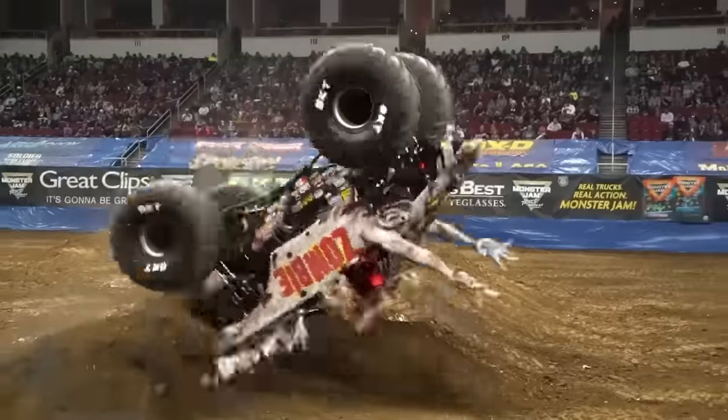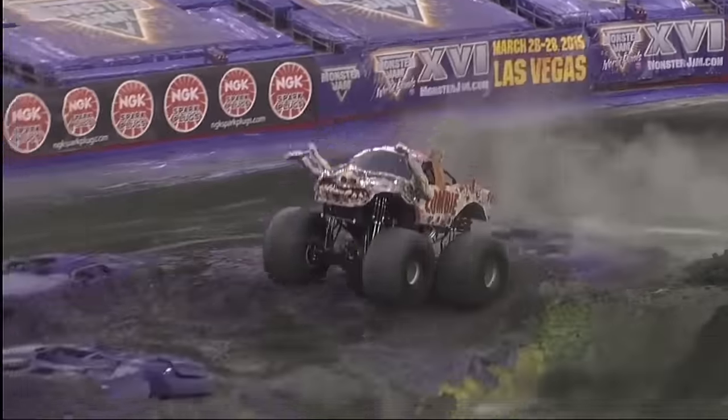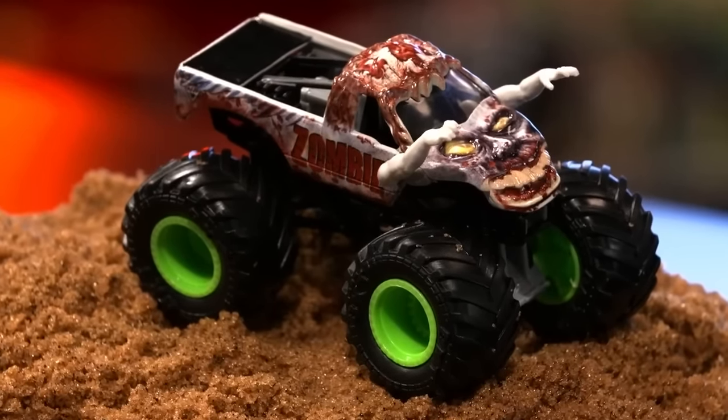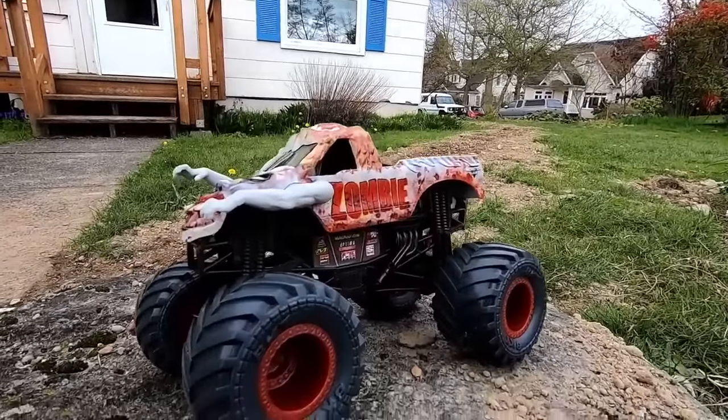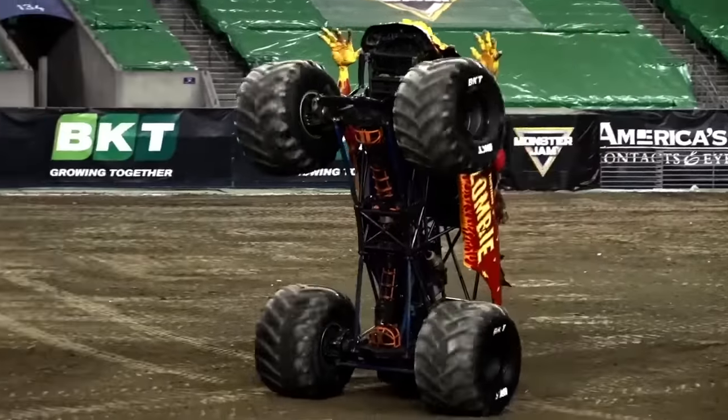There's a zombie on the loose. Don't let it eat your brains. Oh, wait a second. That's the Zombie Monster Jam truck. It won't eat your brains, but it will chomp down on the competition. That's what it's been doing since Zombie was first unleashed on the world in 2013.